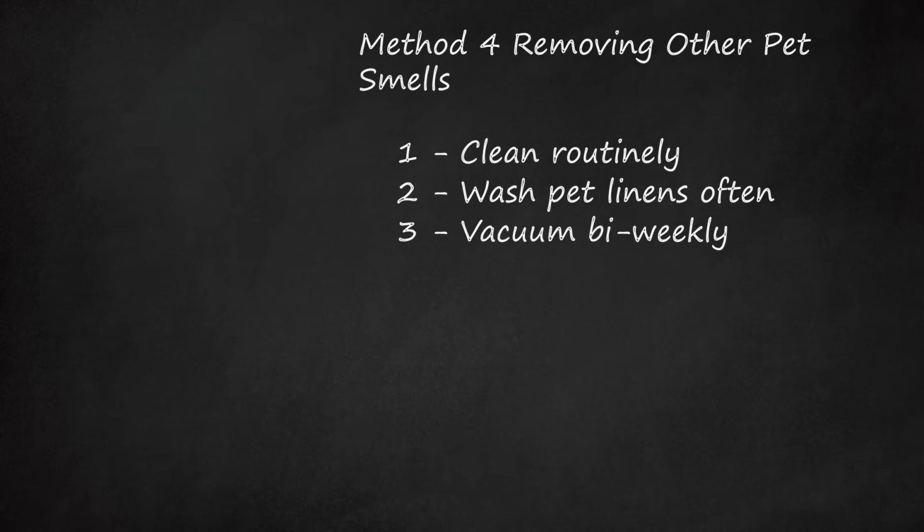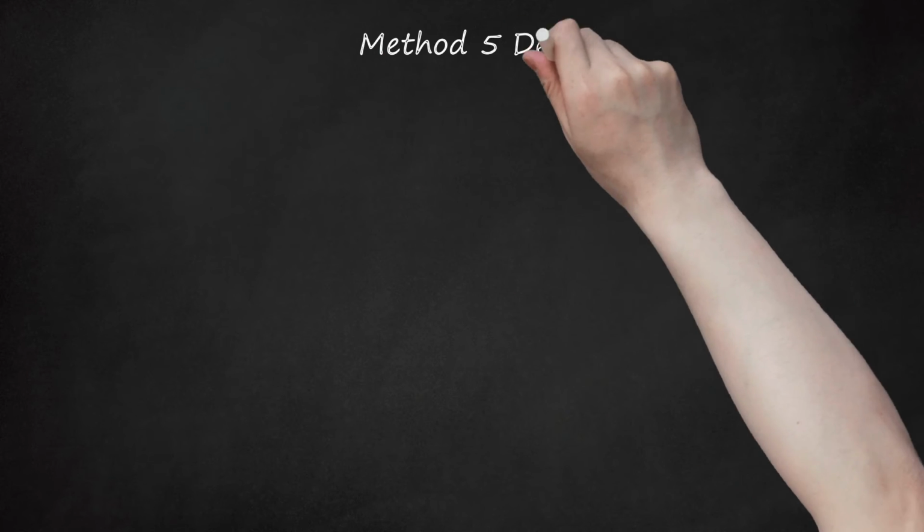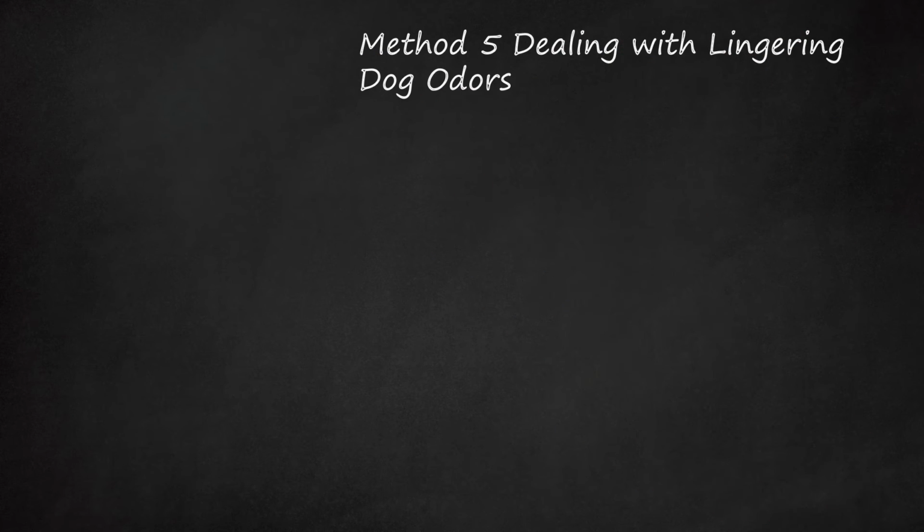Be sure you vacuum any furniture your dog frequents as well as the floor. Method 5. Dealing with lingering dog odors.